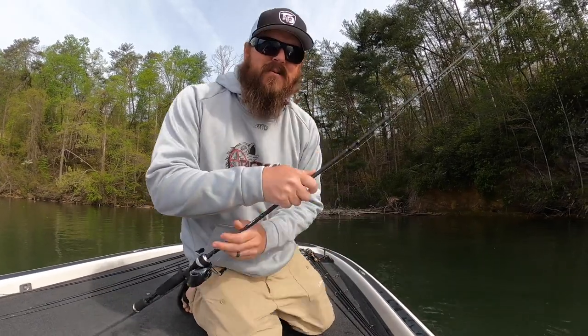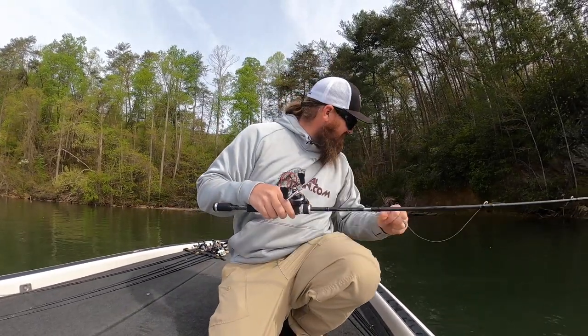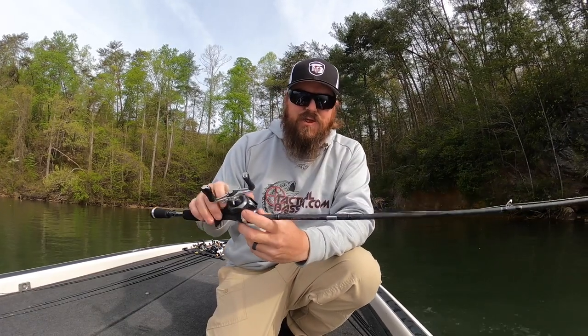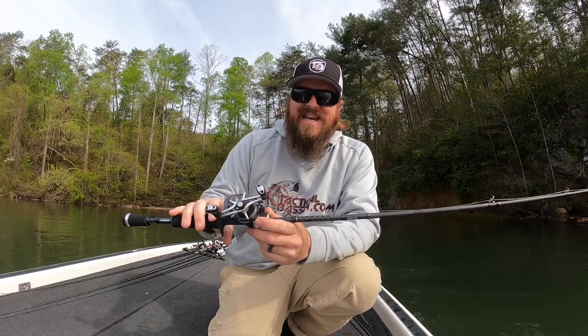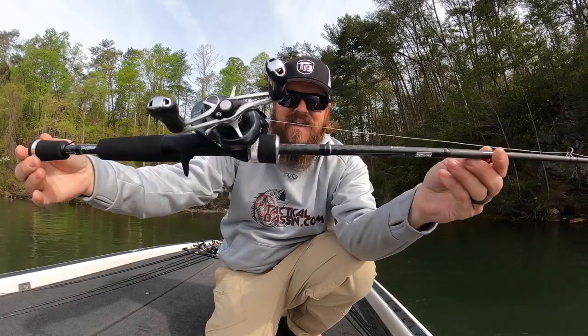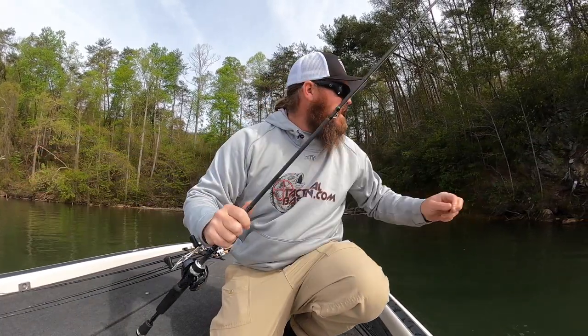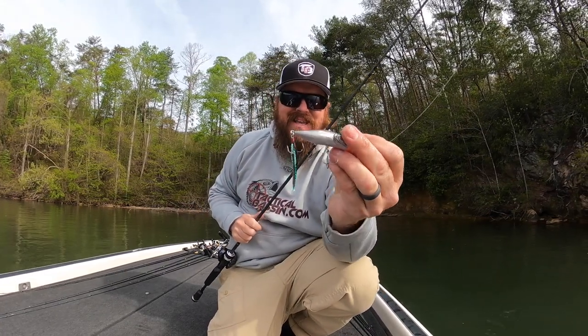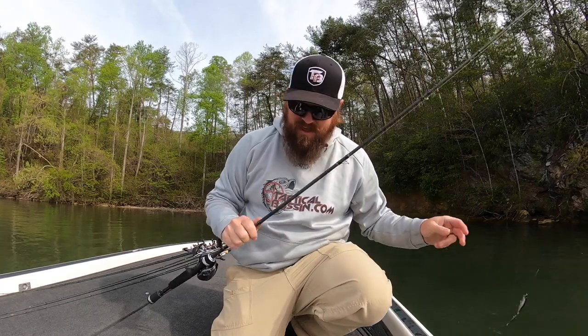So when I'm throwing the popper, I try to go, there she goes. I try to go really finessey. So this is actually a 13 Fate Black rod. It's a 6'7" medium. And it did a great job of keeping those little tiny trebles pinned in that great big largemouth.